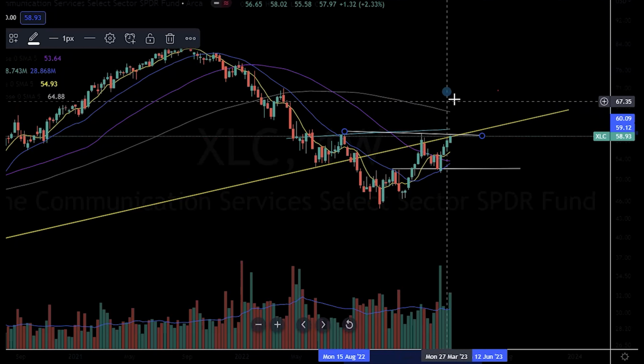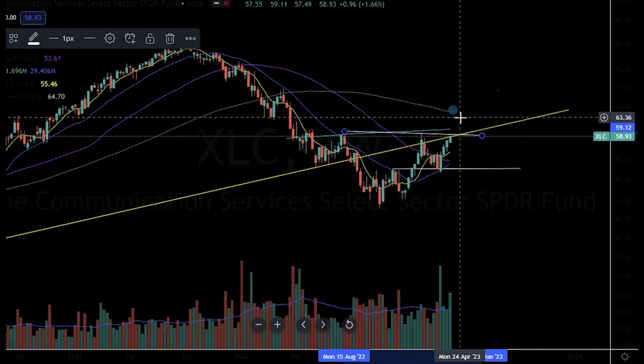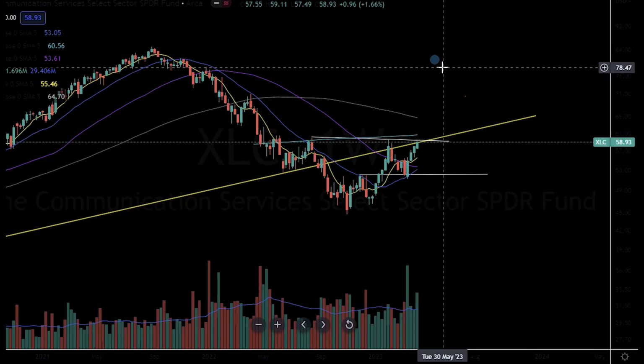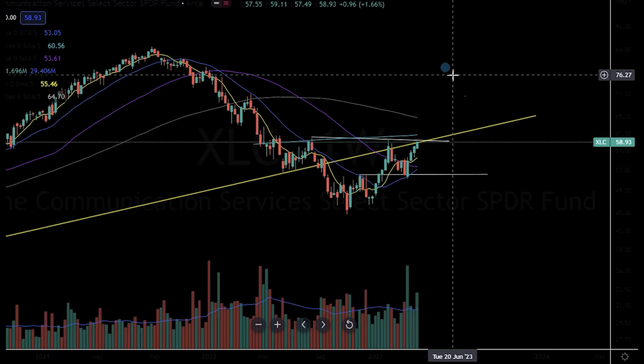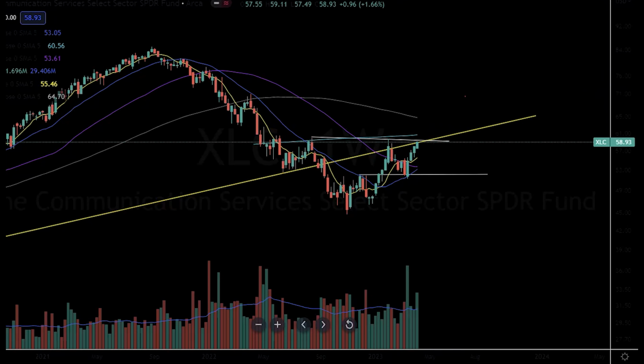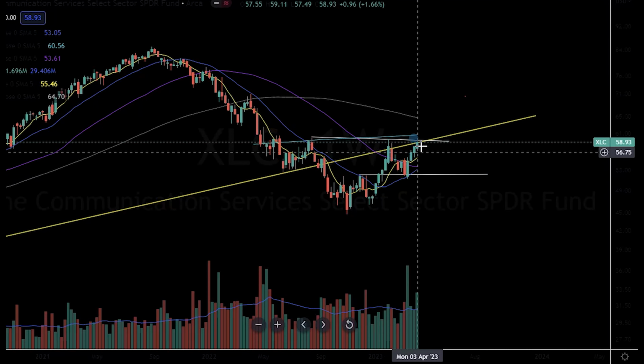Now, the only thing that leaves me skeptical about this particular ETF is the concentration. When you have Meta holding a 22% weighting, or just over 22, when you have Alphabet, Google holding just under 13%, there's minimal stocks in this particular ETF that hold such a large weighting, and it skews it so ferociously.